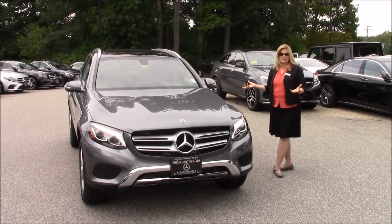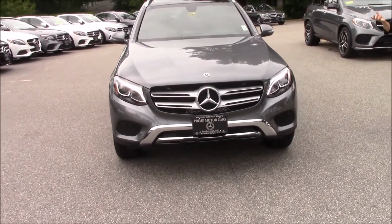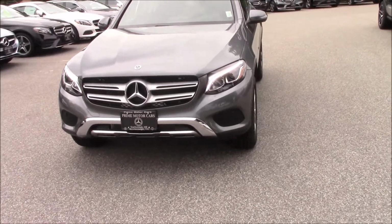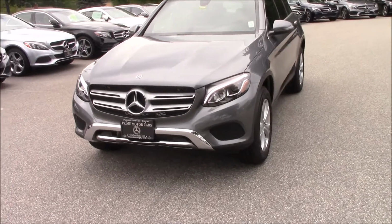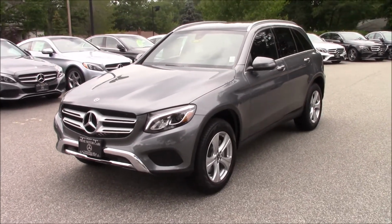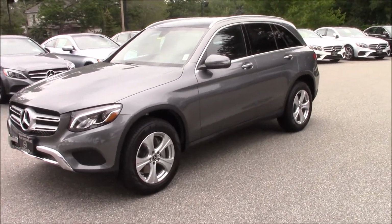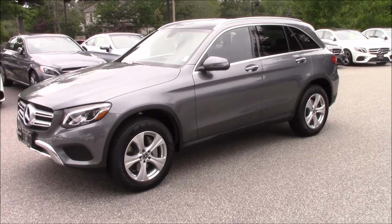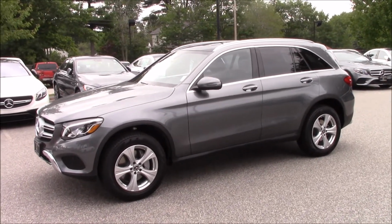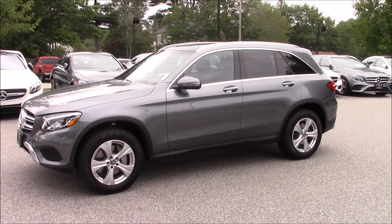And this is the GLC that we looked at. This is the one you drove. And this is a GLC 300. It's the inline 4-cylinder turbo engine. And this is a new color, the selenite gray. It's metallic paint, and it has a really great feel to driving, and you know, the performance and the comfort is great.